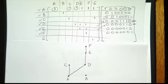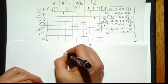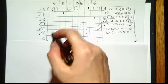And then G relates to A and C and G. So where does it go? On the same level with what? E, above the C. So that's how you draw your Hasse diagram.